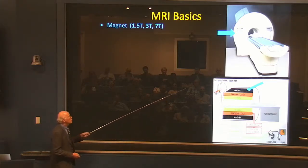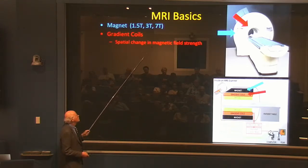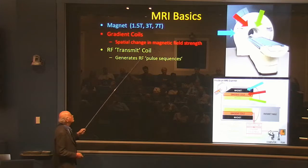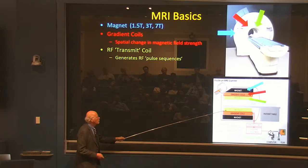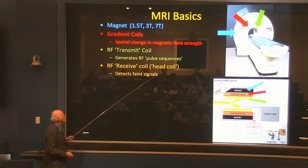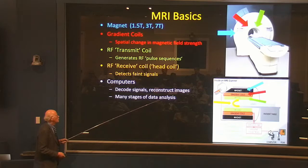So if you go into a scanner, as many of you have, there's an outer core that's the magnet that has a field strength anywhere from 1.5 to 7 Tesla. And then inside that is a concentric ring that generates gradients in that big magnetic field. Inside that, in green, is another ring of electronic elements that generate radio frequency pulses that give rise to the complex things we call pulse sequences. Just around the head is what we call a head coil for brain mapping that detects very faint signals related to these pulse sequences. And then you feed that data into powerful computers that do online reconstruction and then many stages of data analysis that we'll be touching upon.